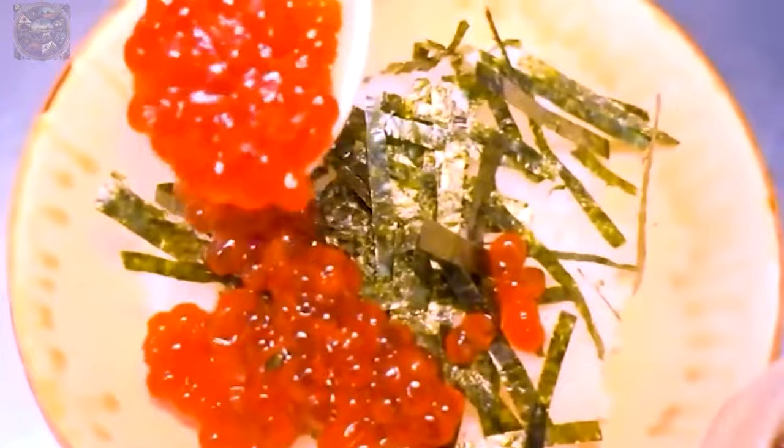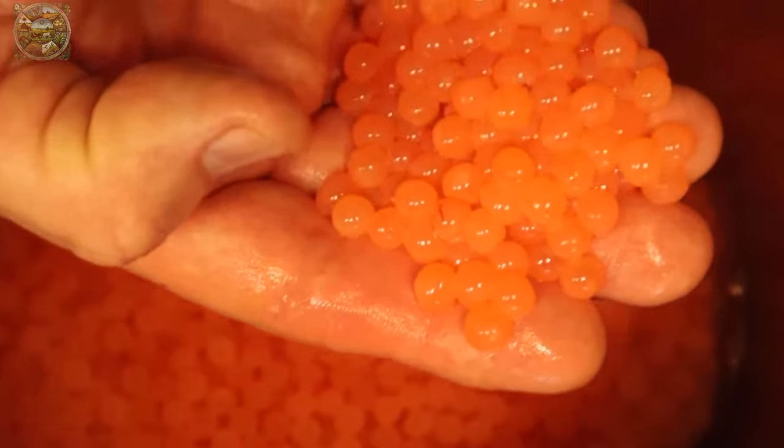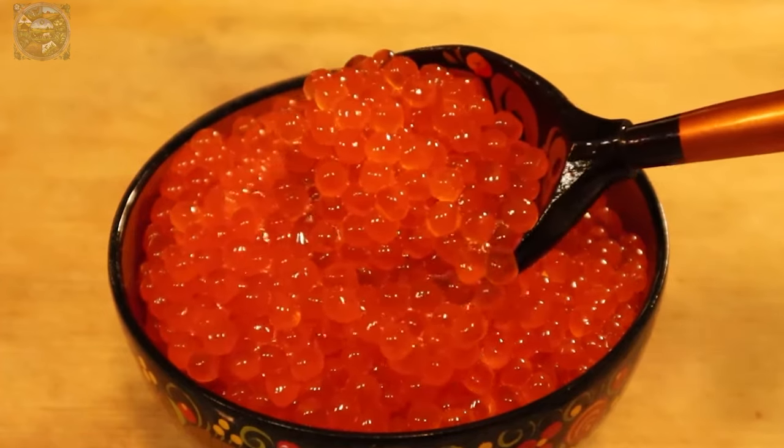When discussing the most exquisite caviar in the world, what comes to mind? Salmon roe stands out as a true gem in the realm of culinary excellence. With its vibrant orange hue and characteristic aroma of the sea, it orchestrates a symphony of flavors that enrapture the senses.